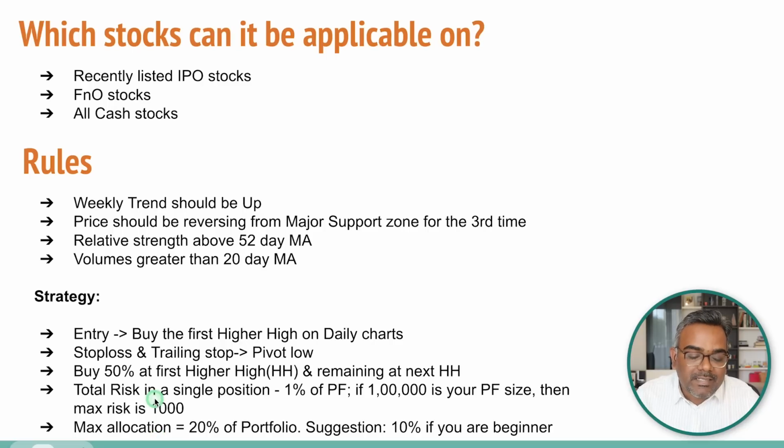The total risk in a single position that you are having. Now, for example, if you're buying a stock, let's say stock A, the maximum risk you will have in that stock at any point in time should not be more than 1% of your portfolio. So if your portfolio size is 1 lakh, then your maximum risk here should not be more than 1,000. Now the quantity is completely different from risk. I'll also discuss this shortly, but your risk cannot be more than 1,000 rupees.